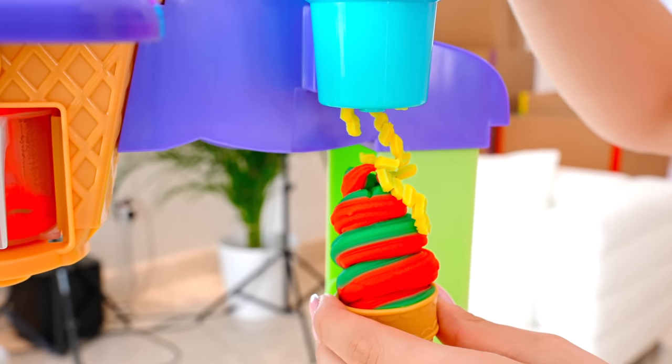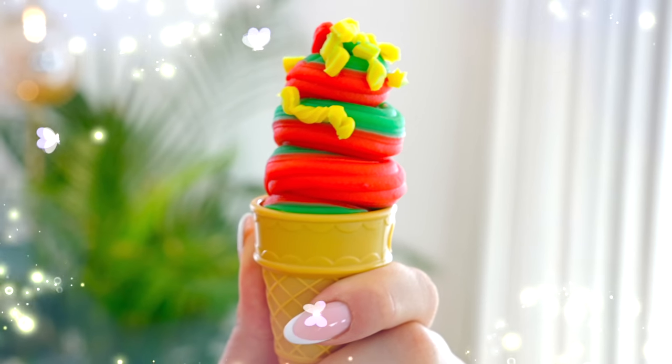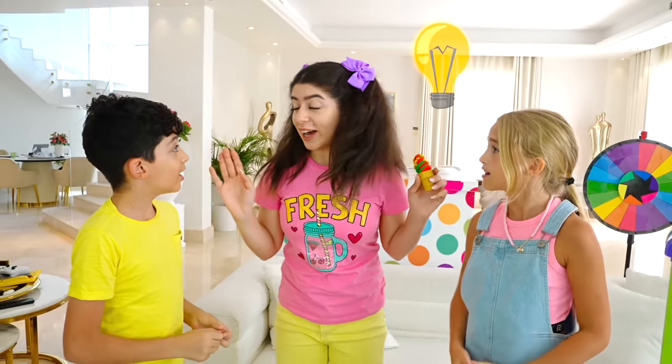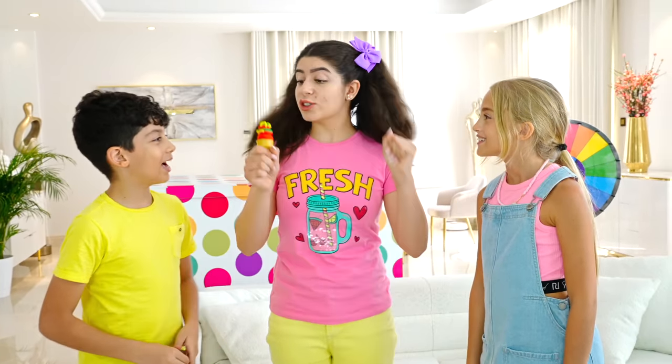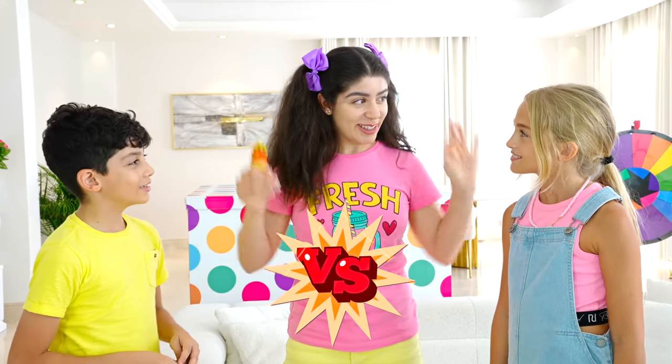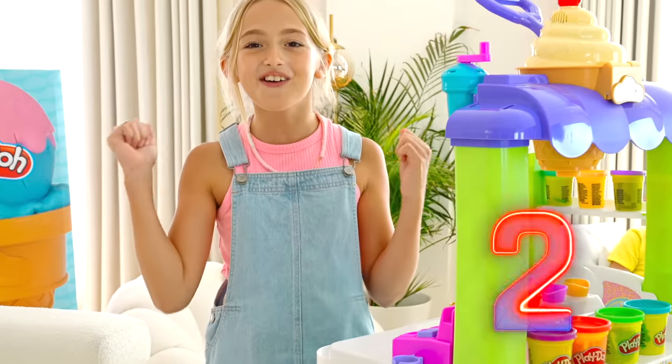Whoa. Okay, now choose your color sprinkles. Yellow. You got it. All right, our first creation. Whoa. Please. Okay, wait. I have an idea. Let's do a special competition with the pretend ice cream. Each of you is gonna make two creations. And I'm gonna choose the best one. You can start, Nala. 3, 2, 1, let's go!